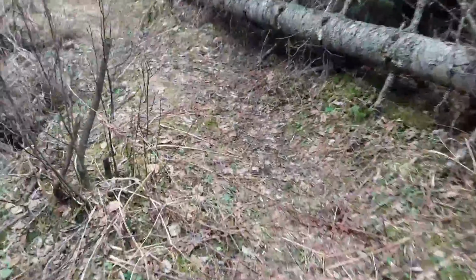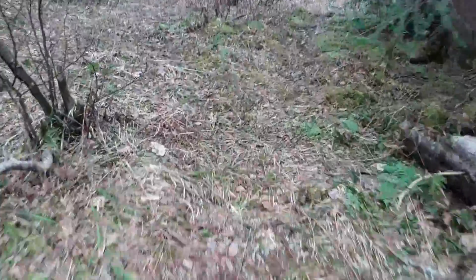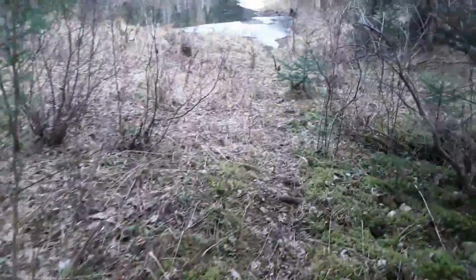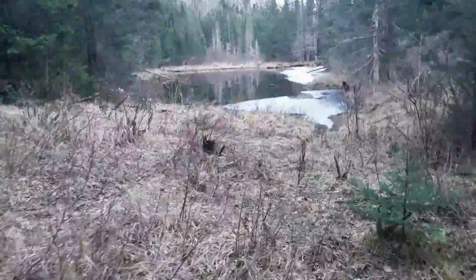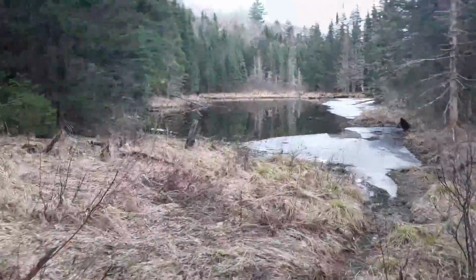And here you can see the ground is very trampled. That's because the deer love hanging out here. Occasionally I scare them away. They're laying down here in the grass. Last time I was out here, I was able to walk on this pond just a couple weeks ago.